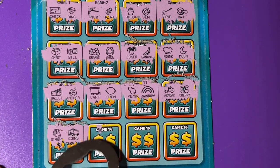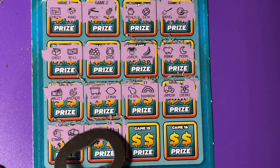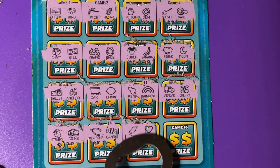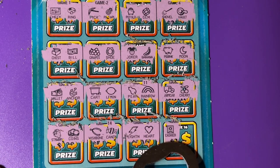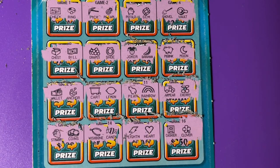Strawberry and coins. Wishbone and candy. Lightning and a heart. Cashier and a clover. Well, I think we busted on this ticket.